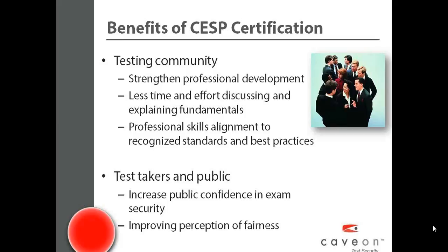I think that if everybody who went to security sessions at ATP knew about this program, we could get more into some of the more advanced topics and not focus as much on the certification security 101 or test security 101, which I think would be great. Spend less time and effort arguing, discussing, and explaining fundamentals, which I think does take up some amount of time in projects. And if we can economize there, that will also be a benefit to the industry.